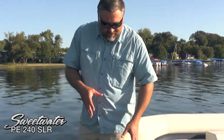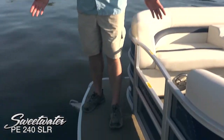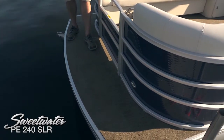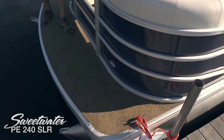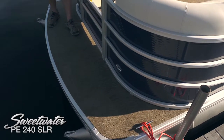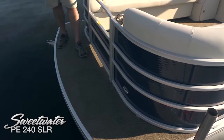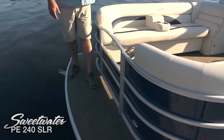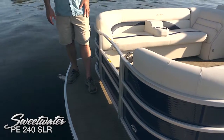Moving on to what you can see, we've got an expansive forward deck here. As you can see, very easy to move around up here if you're getting on or off the dock. Full carpet back to the aft deck, and we'll take a look at that transition back there in a second. You can see this beautiful navy rail skin. That color is going to be coordinated through upholstery, Bimini, and nice touches throughout the boat.